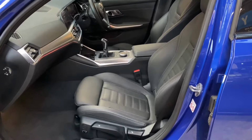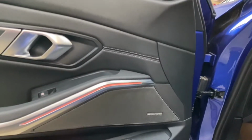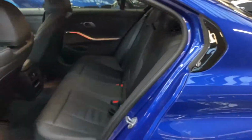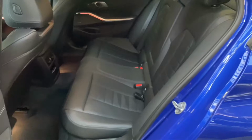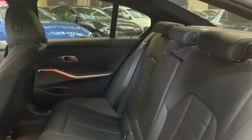I'm going to tell you that is an all new 6-speed manual gearbox, and it's a really pleasurable gearbox to use. It's a very short throw gearbox, so making it a pleasure to change gear with, and I should talk more about that shortly. The rear seats for the G20 3 series still comprise of an ISOFIX 3-seat rear bench, central folding armrest, and we've got the darkened M Sport headlining.